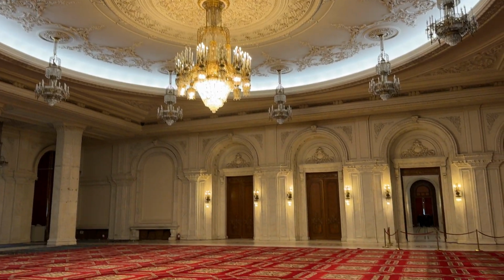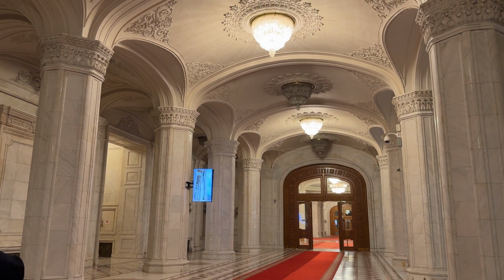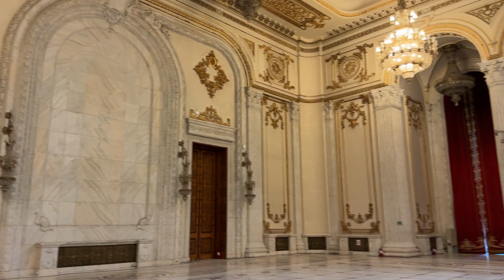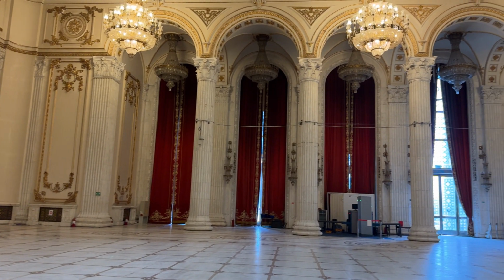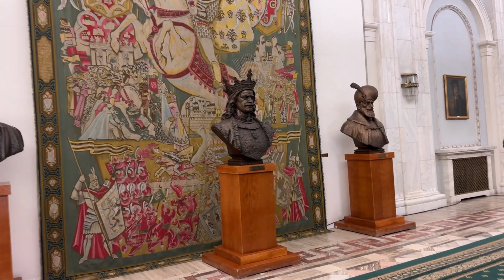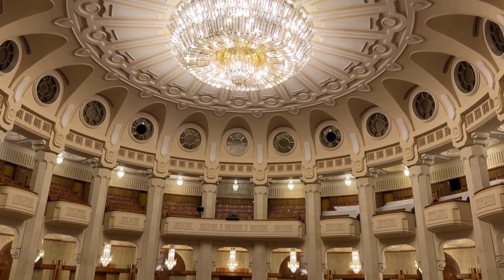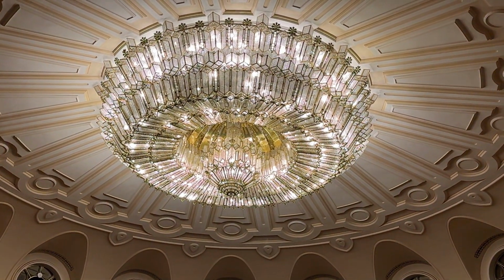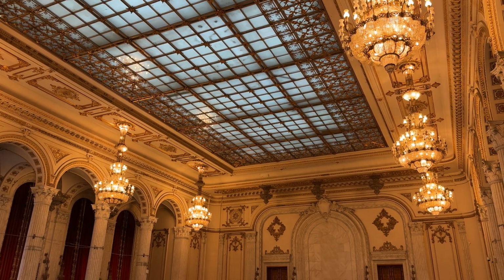It took a team of approximately 700 architects to construct the building over a period of 13 years, between 1984 and 1997. The palace was ordered to be built by Nicolae Ceausescu, the president of Communist Russia, also known as the dictator, and the second of 2 long-ruling heads of state in the country since World War II.